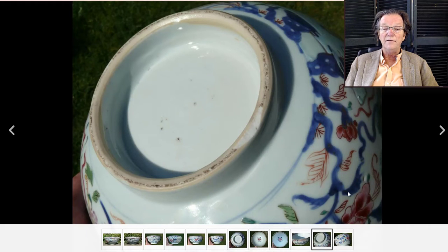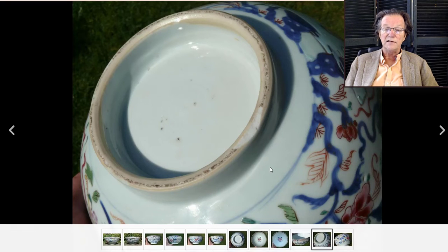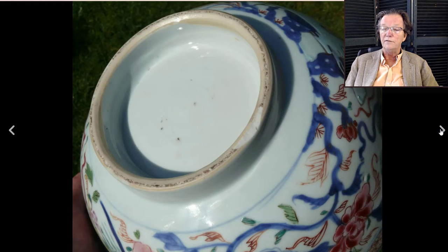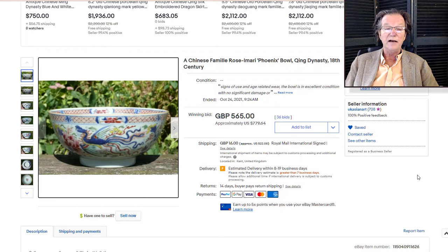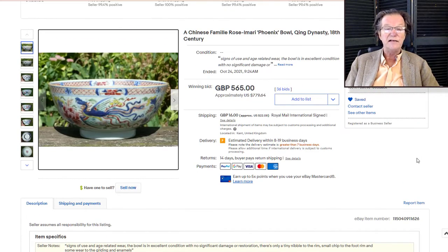I think all the way around there you can see where a little piece of it chipped off. You can see that very, very fine white paste that they used in the 18th century, with this slightly bluish tone to the glaze, which they achieved just by adding tiny bits of cobalt to the glaze to give it a blue glow when it fired. But nicely done bowl. Ended up selling for $779, which I think was quite a reasonable price. It is 22 centimeters wide, so a little over 8 inches in diameter, but very attractive.